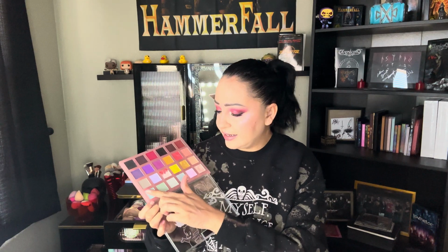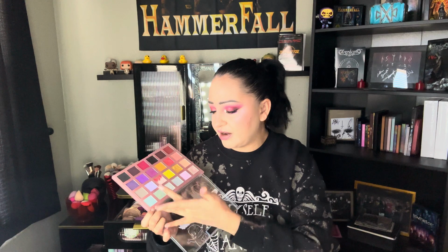So again, I haven't used the pastels, and I'm kind of meh about those, but I feel like those will be nice blenders. So we'll play with this some more. Very, very happy with this. I feel like it's a good quality palette for the price. Profusion's always been one to be affordable.